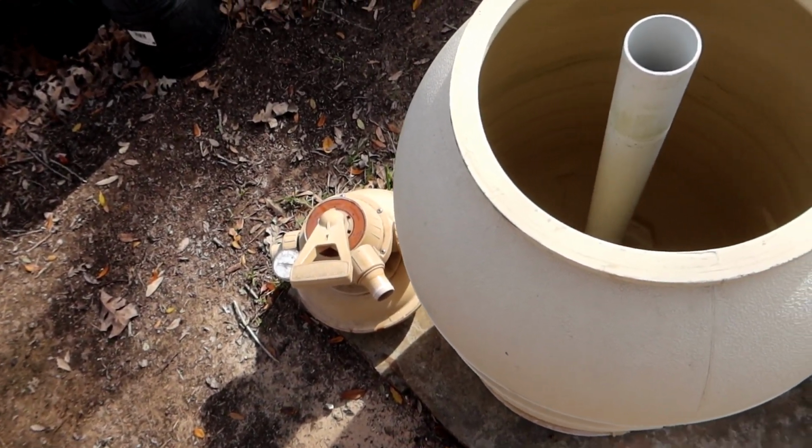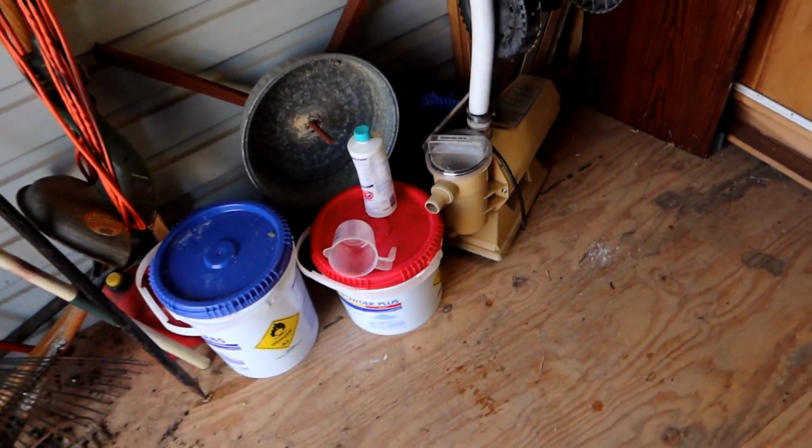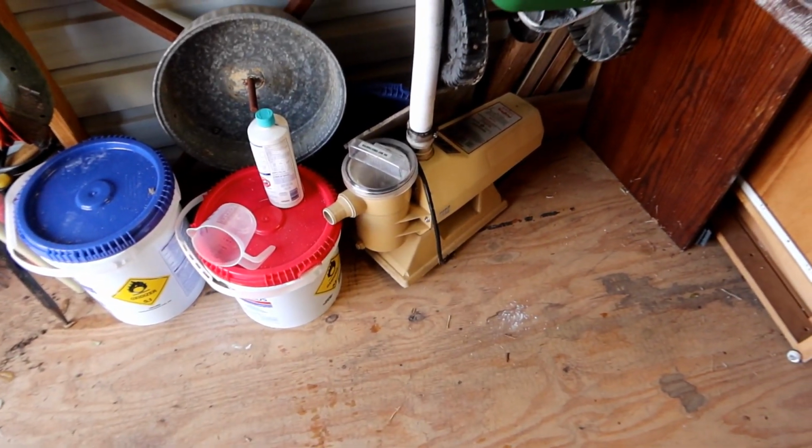That should get this going again. I've taken a look at the pump. I've got it right now inside the shed. The pump itself seems like it's in pretty good shape, so I'm probably not going to have to replace that, but there has been a little bit of a setback that I'm going to have to deal with.